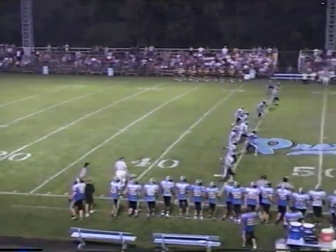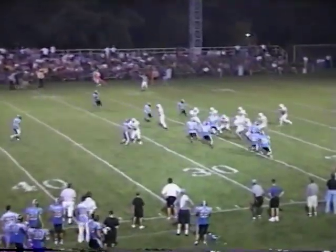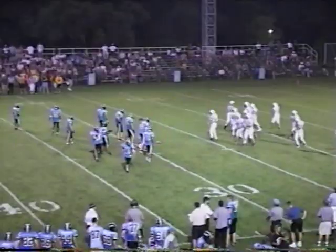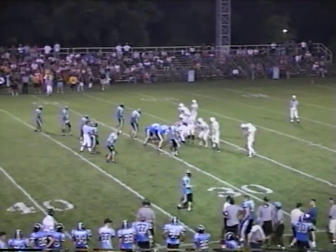Grigula to kick off and hangs this one up in the air. Thompson takes it on the move at the 9-yard line as he crosses the 25. A host of Washington players are to return for Thompson. Southside 1st and 10 at their own 28.